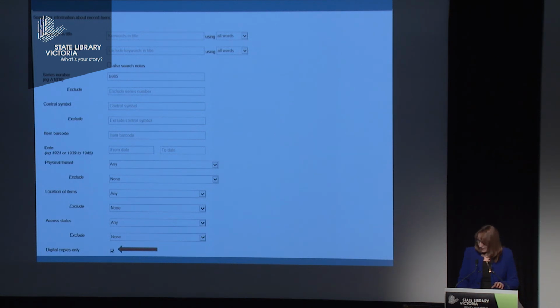We go back to our record search, just another little tweak, as you may or may not already know. If you were interested in looking at just digital records that have already been digitized in a series, if you tick this little box down here, it will show you just the digital records.